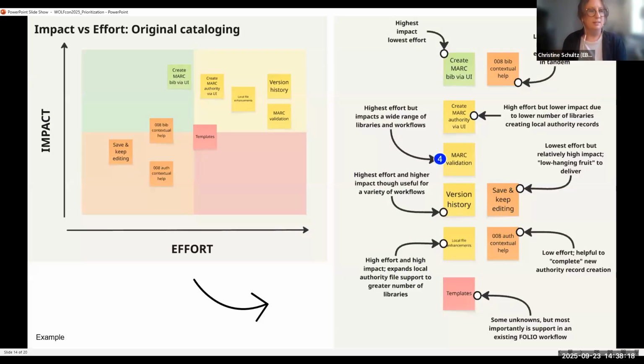So the next on the list that we could maybe consider in this example is more robust configurable MARC validation rules. So this is one of the highest effort ideas, but also a pretty high impact because it would support the entire cataloging workflow. But the process of making all of the cataloging rules that you can think of configurable at some level is very labor intensive. So we probably shouldn't add any of our fill-ins here.